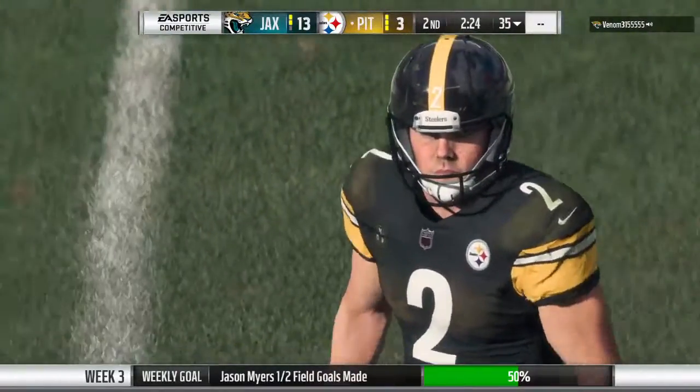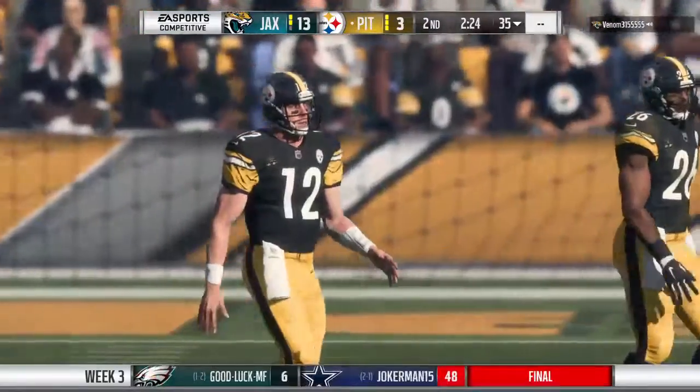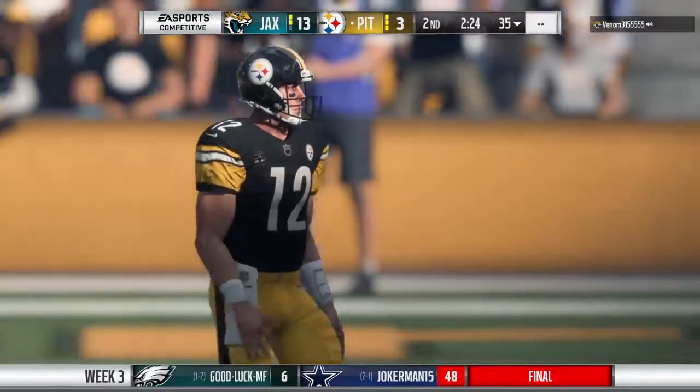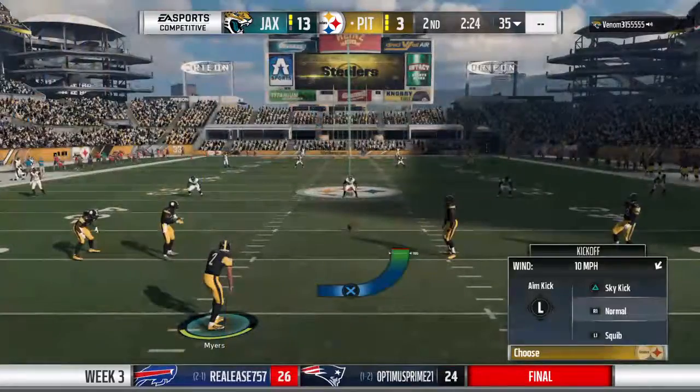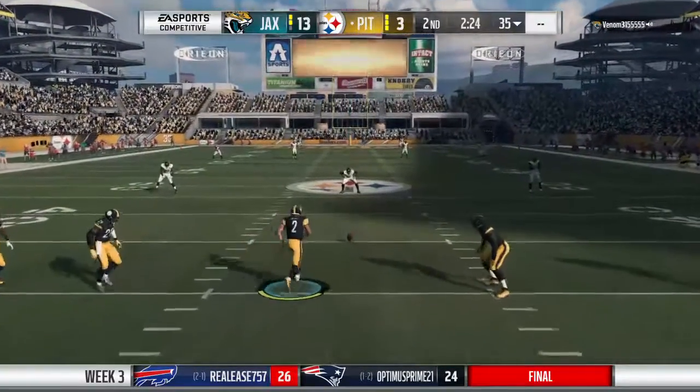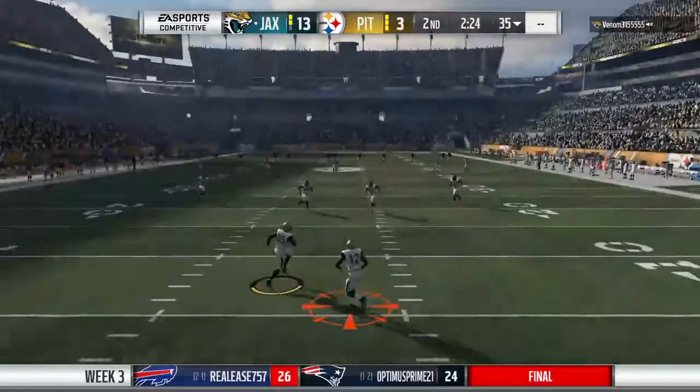It's now 13-3. Well, their offense has struggled for sure, but they get the field goal here and at least get on the board before half. And that's not something we should underestimate, because just getting points on the board can sometimes have a settling effect on a team. Helps them start their comeback.